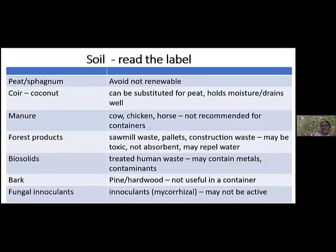Here's another breakdown. I told you there's a lot about soils in here. Here are some possible things that you might find in potting soil mixes. You can still find peat and sphagnum, and again, it's not renewable. You can find coir, or coconut fiber, that drains well. It can be a little hydrophobic without a mixture of something else. Manure is not recommended for containers. Forest products: a lot of potting soils, the cheaper, mass-marketed ones, are made from forest products, and it may be ground up pallets or sawmill waste, and may have toxins in it. So be careful of that. Biosolids are just treated human waste. There are some commercial products out there, and I wouldn't recommend those.